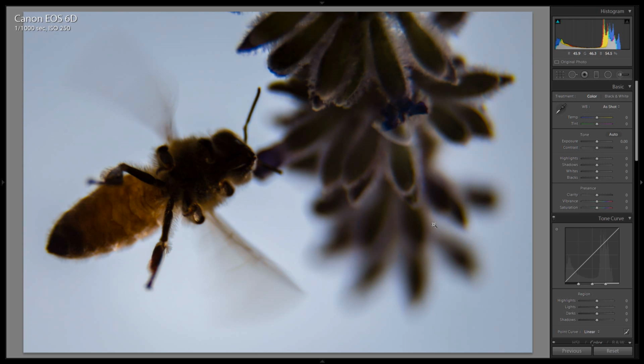A flying bee picture is so difficult to get because they move quickly and erratically. So congrats on even getting a bee in the frame that close. Chelsea's right on. You've got to bring up the exposure some. But your camera pretty much got the focus just right.